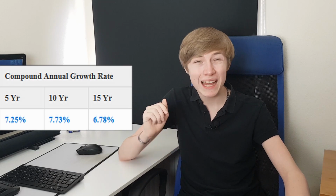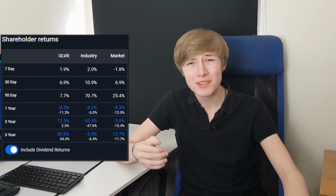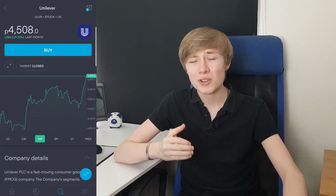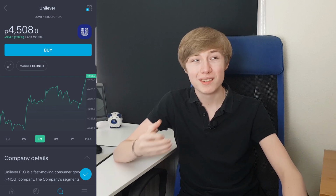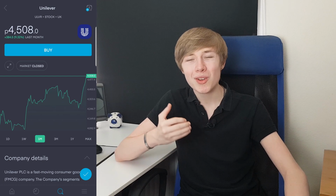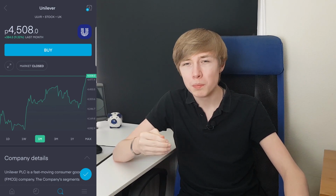And over the last 10 years, they've managed to grow their dividend by an annual compound growth rate of 7.73%. However, this stock is more respected for its capital returns. And in the last 5 years, with dividends reinvested, you would have seen a return of 80.7%. I personally think this stock is currently at a fair price, as it's quite a defensive stock that won't lose too much of its value. However, as a personal target to buy more, I would likely look for around £41 per share.